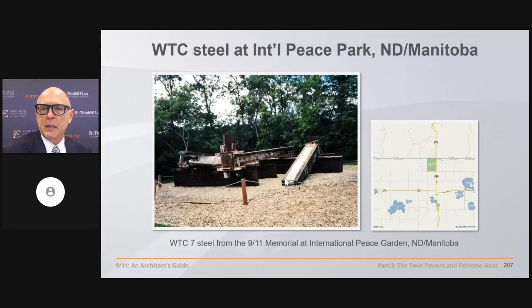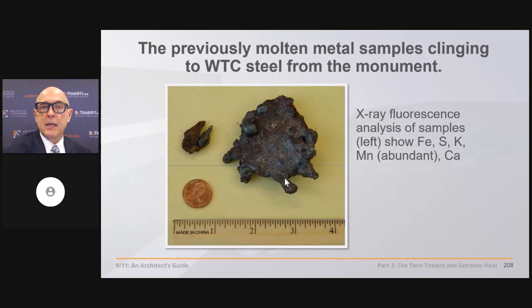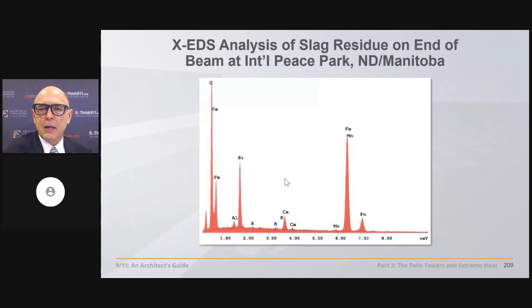So he sent yet another piece of slag from this sculpture at the International Peace Park in Manitoba, Canada. He does X-ray fluorescence analysis of these samples. What does he find? Aluminum, iron, the ingredients of thermite, along with manganese, sulfur, and others. Wow, this should not be there either.